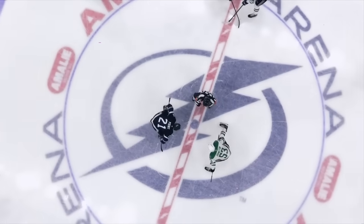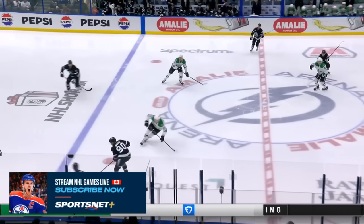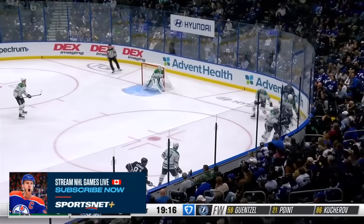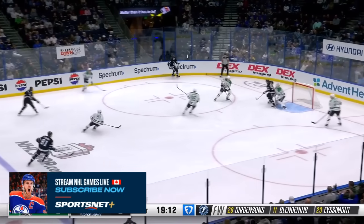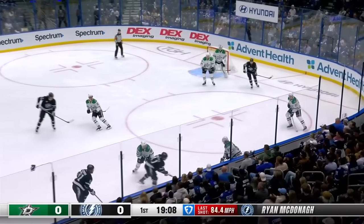Lightning are going to start their top line with Point, Gensel and Kucherov. And we are underway here on FanDuel Sports Network. Love it. The turnover at the offensive blue line. Dallas is going to do that to you, particularly when it's a defenseman. It's dangerous. McDonough with a blast, and Ottinger makes his first stop.